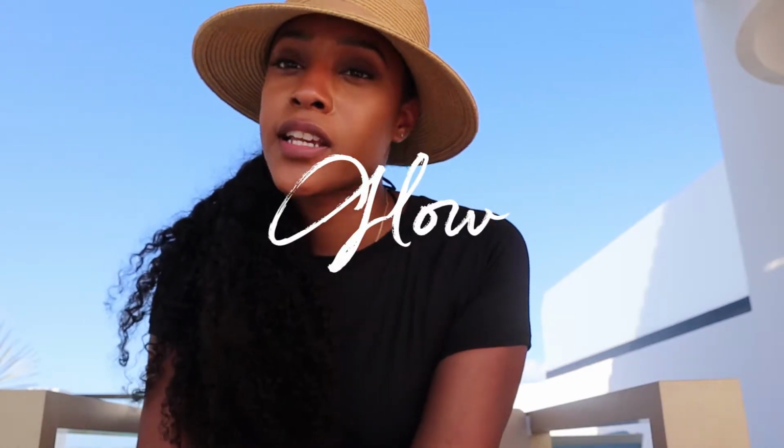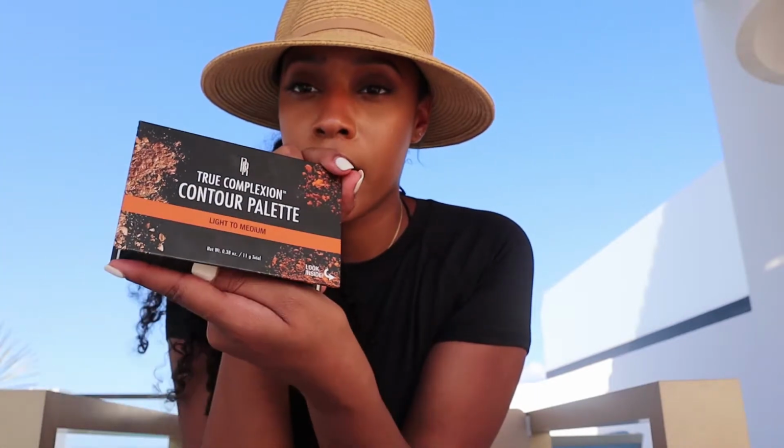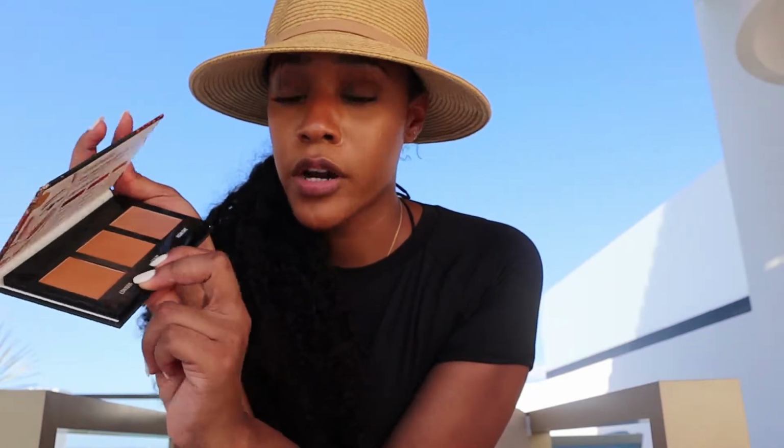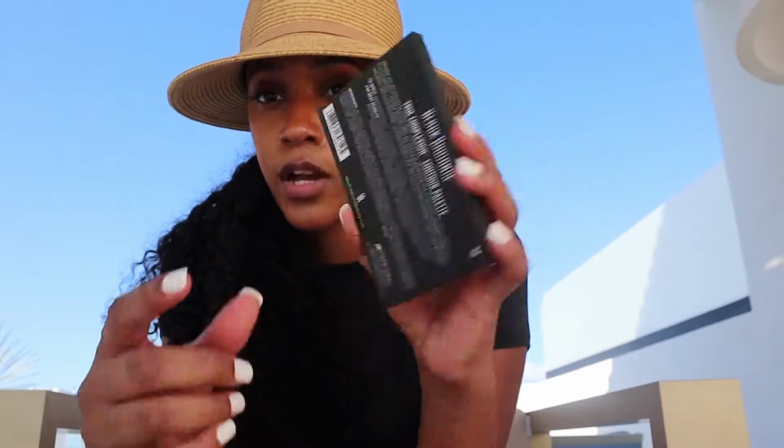Okay, so as we start to get to our glow and our bronzy looks, I have 3 different products that I must have. First is this contour palette from Black Radiance. I have the light to medium palette, and I love mixing these 2 colors for a little bit of a contour. It gives a nice glow and bronze as well. This is a great palette to have for your vacations.